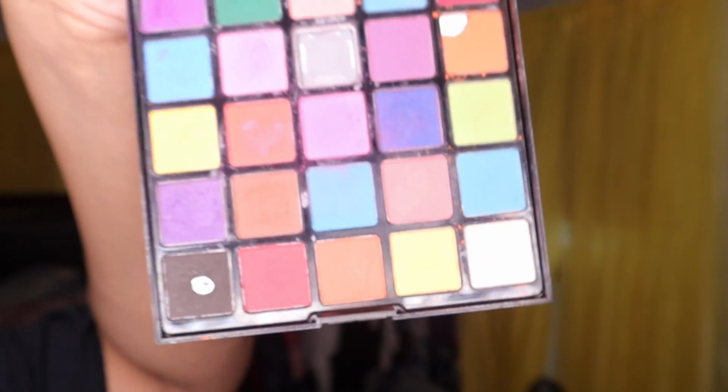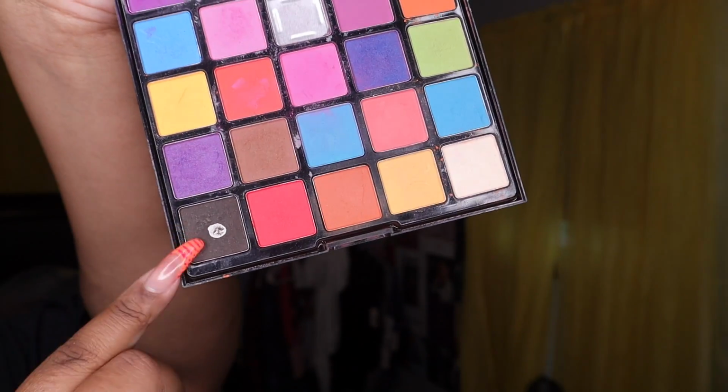For my eyebrows, out of this palette I will be using this color. I use a little bit of Edge Control and show because I mean it ain't gonna hurt you. If it could go on your edges, damn near your skin, it can go on your face.